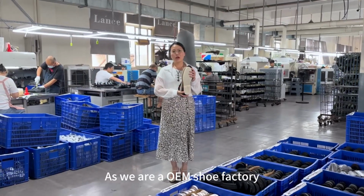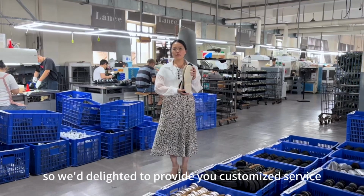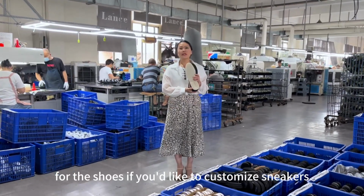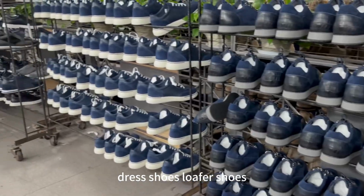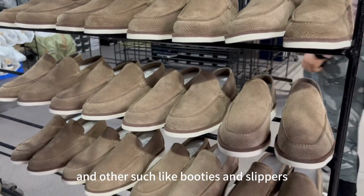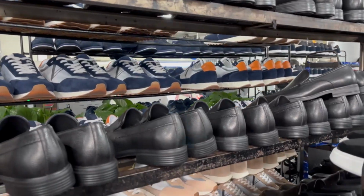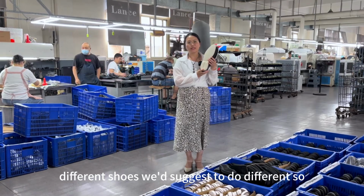As we are an OEM shoe factory, we're delighted to provide you customized service. For the shoes, if you'd like to customize sneakers, dress shoes, loafer shoes, and other such like booties and slippers, all are supported. For the different shoes, we suggest to do different soles.